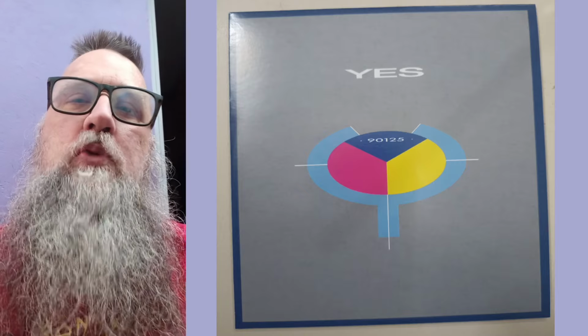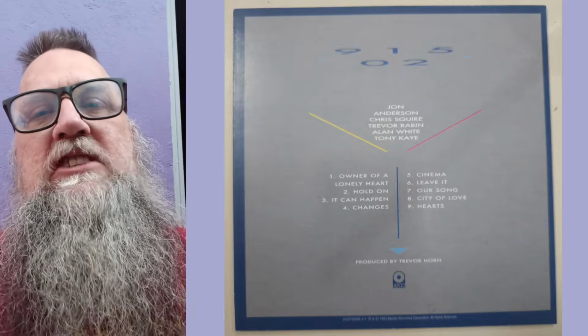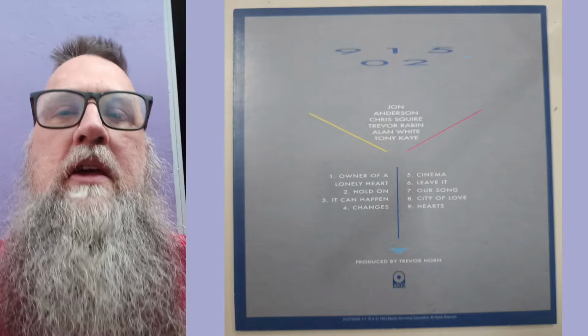This one begins with a big hit, Owner of a Lonely Heart. It was the band's only single to reach number 1 on the Billboard Hot 100. I like the song. It has a very 80s sound, a cool guitar riff. It actually sounds pretty heavy. Next song, Hold On, has some cool guitar playing and some classic prog influences. There was It Can Happen, which has this really cool, bouncy rhythm and almost folky sound.